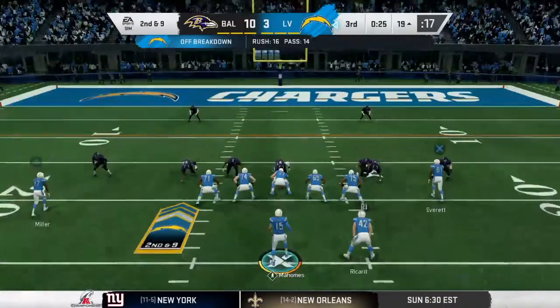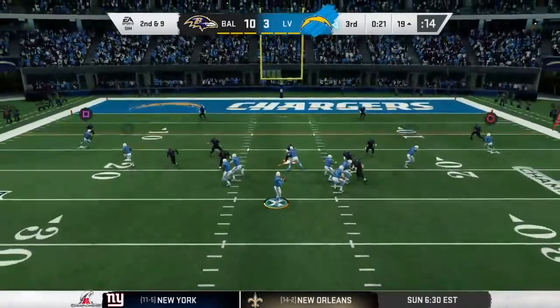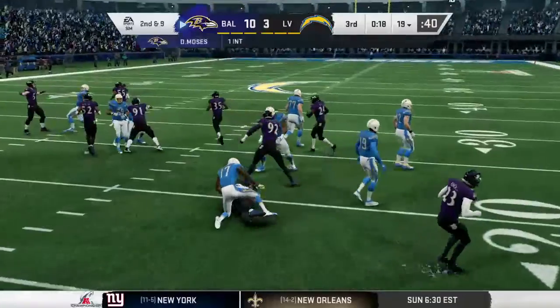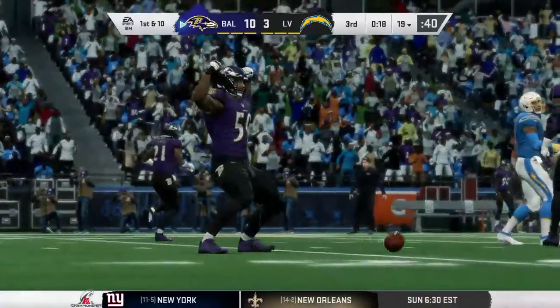Oftentimes we praise an offense for their variety of being able to hit people with the run and the pass. But in this game, how about what we're seeing from the safeties? They are all over the field. Doesn't matter if they threw it or if they're trying to run it. I don't think looking for Jones, and it's intercepted. Picked off at the 11. And he returns it up just shy of the 20 to the 19-yard line.